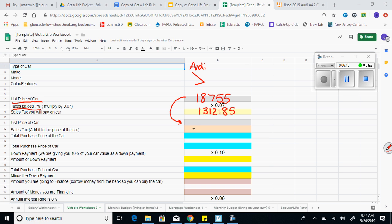I tried to make this easy to follow. Purple cell, because this is the same number again. What is the list price of the car you're buying? $18,755. What is it plus the taxes? So I'm going to add in plus the taxes, which is $1,312.85. And when I add those together, I'm going to be paying $20,067.85 for my car. That's going to be called my total purchase price of the car. I will write that same number here as my total purchase price.